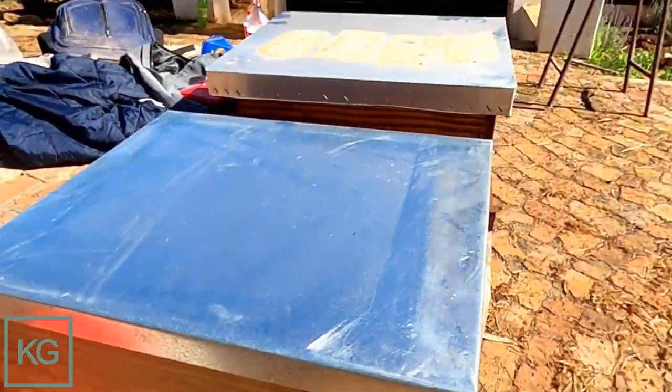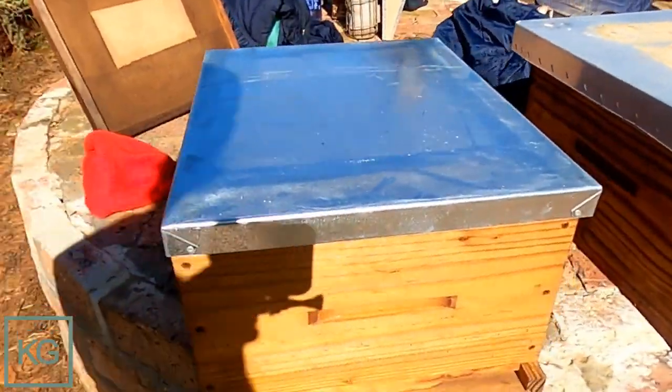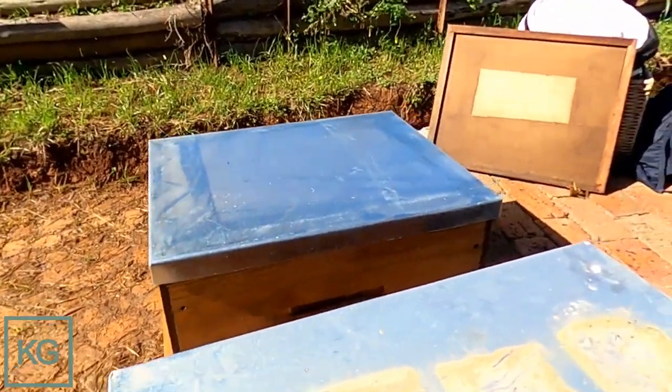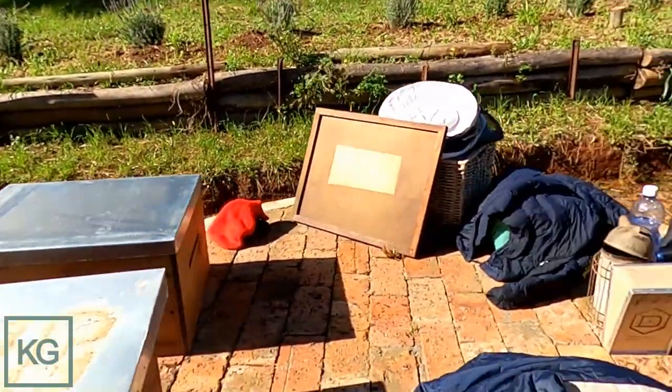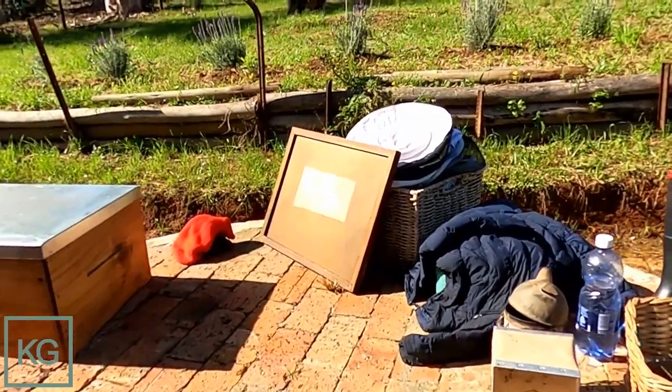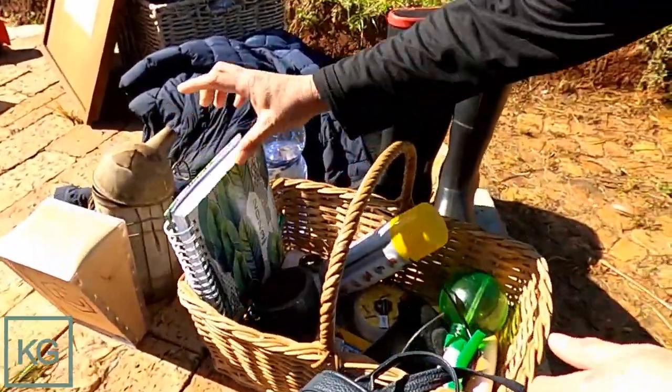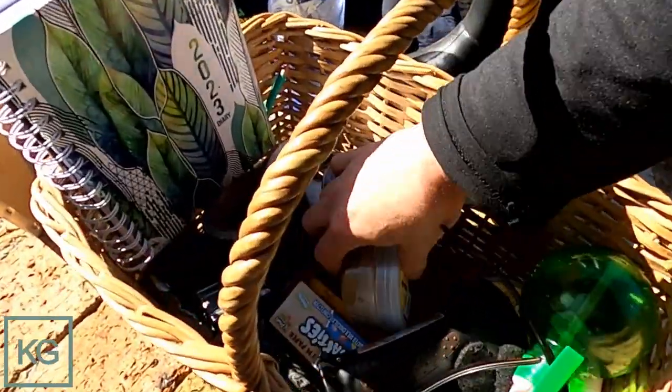Okay, today we are in Overberg with Elphia, the local beekeeper, and she's going to check on her beehives. She's going to help us get kitted and dressed, and she's busy getting all the little things ready. What do we have inside there?